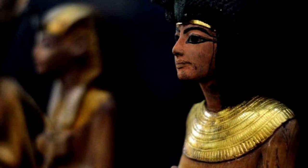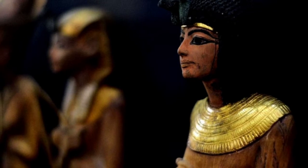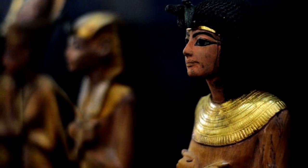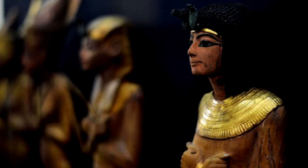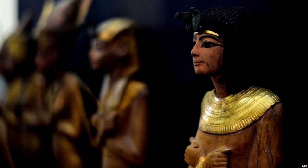In the afterlife, the pharaoh expected to have servants. We have these figurines, many of them found in the tomb. These in ancient Egyptian were called shabtis, and each and every one of these also have a cobra and a vulture on the brow.